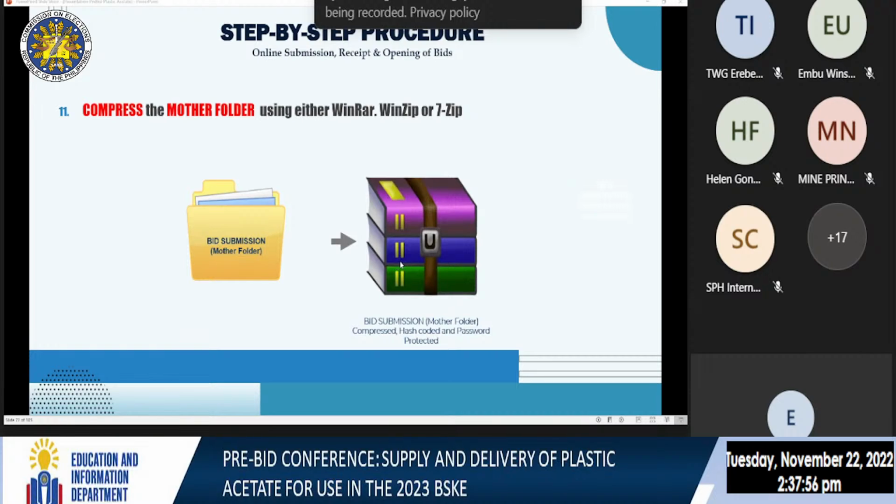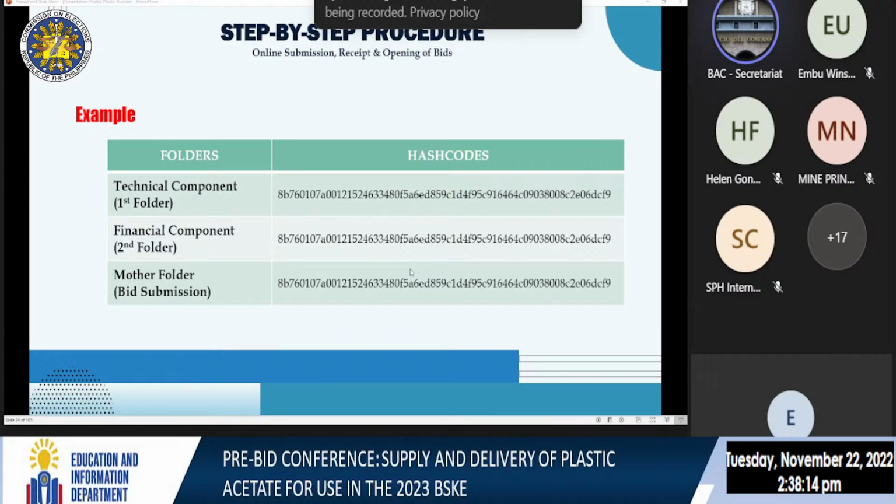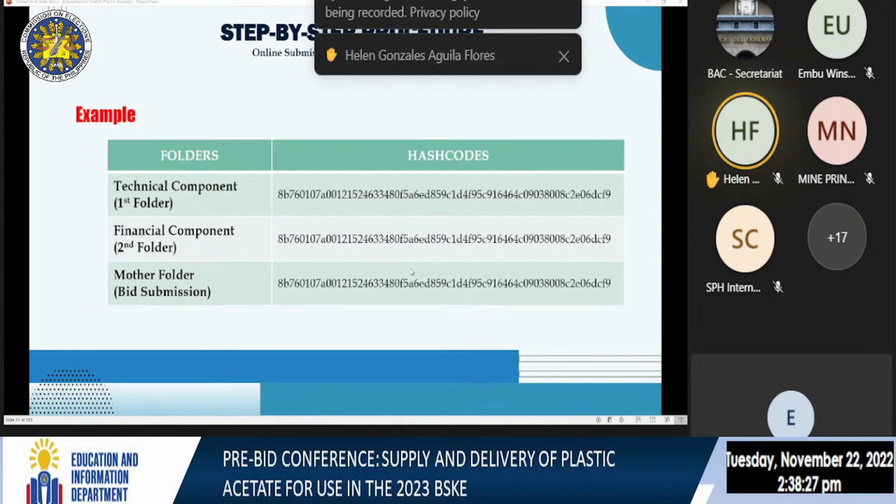So next po is to compress the mother folder using either WinRAR, WinZip, or 7-zip. And then set password for the mother folder and create a hash code for the compressed mother folder following the same step as previously discussed. So here's the sample of your hash codes. You have 3 hash codes: for your technical component, first folder; the financial component, second folder; and hash code for mother folder or your bid submission.